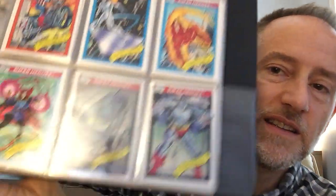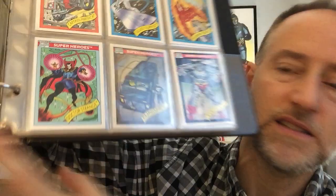But yeah, there's my hole. So between Doctor Strange and Colossus, you can see the battle van coming through, but there's a hole. So I'll be on old eBay. I guess I'll let the collector in me come back.